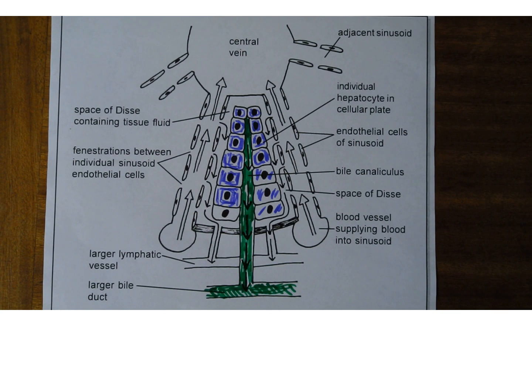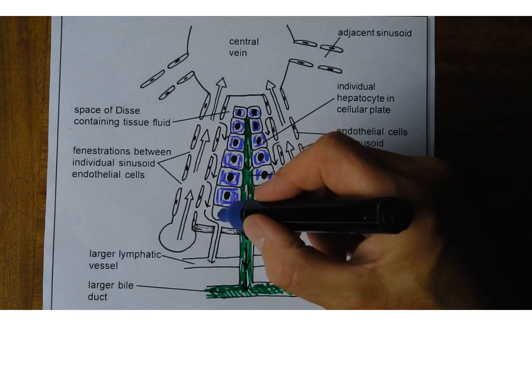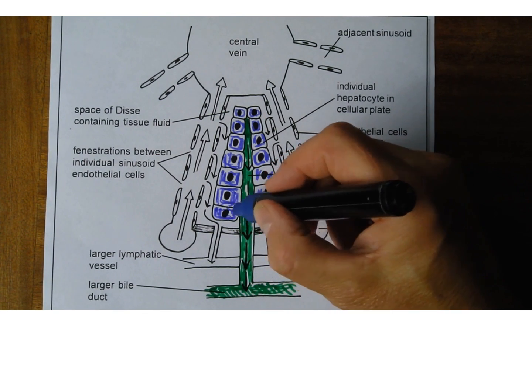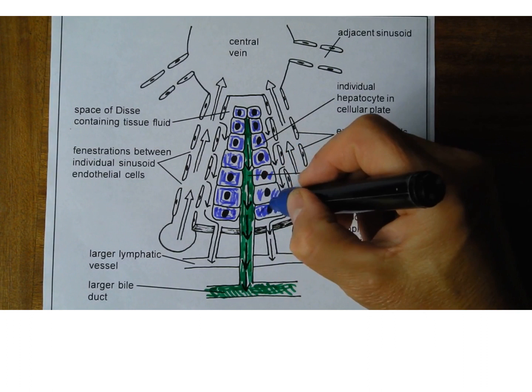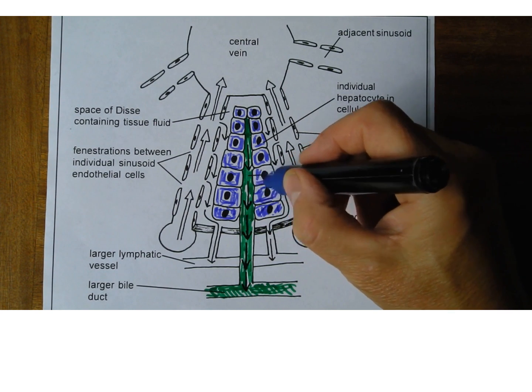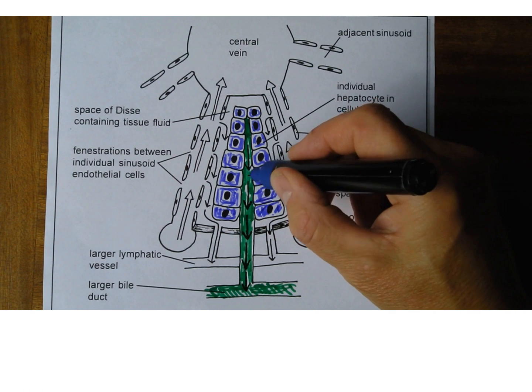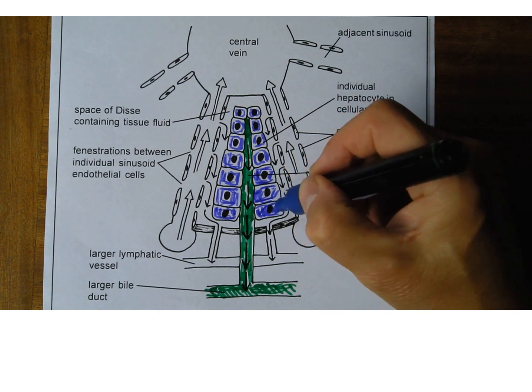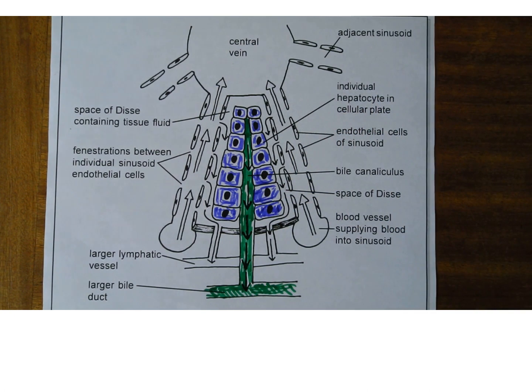So we see we have the individual hepatocytes now coloured in, producing bile. The bile will emulsify fats. So it's getting rid of the waste bilirubin from the blood, but it's also emulsifying fats, which is good.